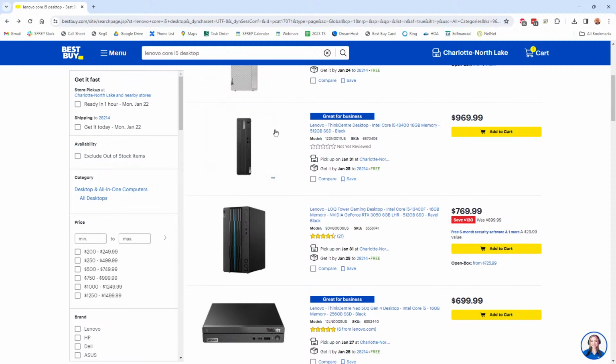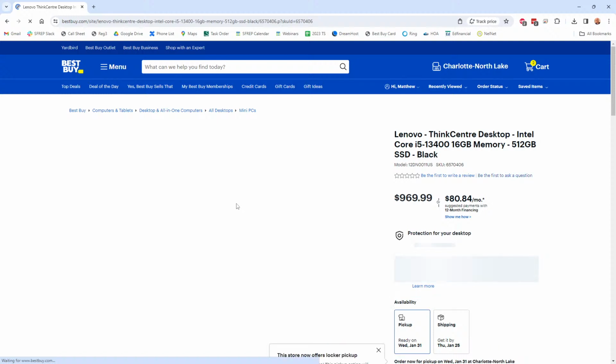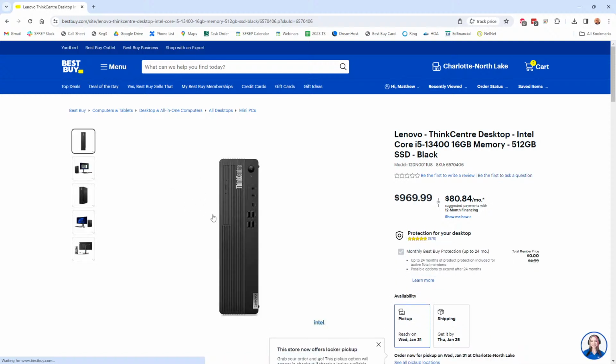Here's a good example of what I told you about IBM. This is a ThinkCentre, and ThinkCentres were IBM's branding. Well, now it's Lenovo ThinkCentre. If you look at the picture, you'll recognize the typeface and everything for these ThinkCentres. And the ThinkPads, those are also Lenovo now as well.